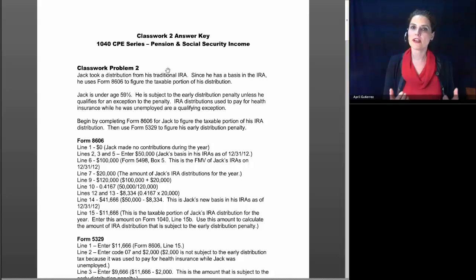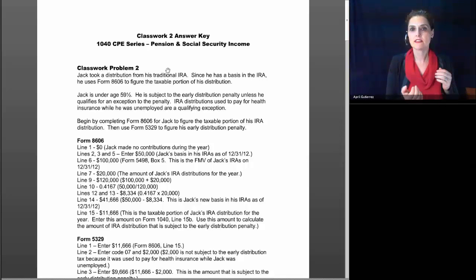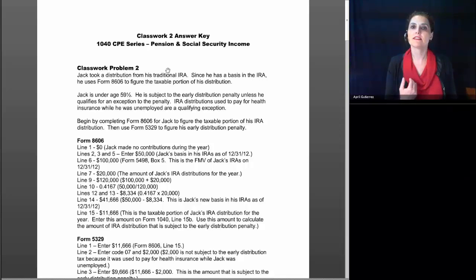However, in the wording of the problem, I told you that he paid for health insurance while he was unemployed, and he spent $2,000 on health insurance while he was unemployed. And so he's going to qualify for an exception to the penalty on $2,000 of his distribution. So that's why his taxable part of his distribution is $11,667, but the penalty that is 10% is 10% of the taxable distribution minus the amount not subject to the penalty, $2,000. So let's see how all that works.